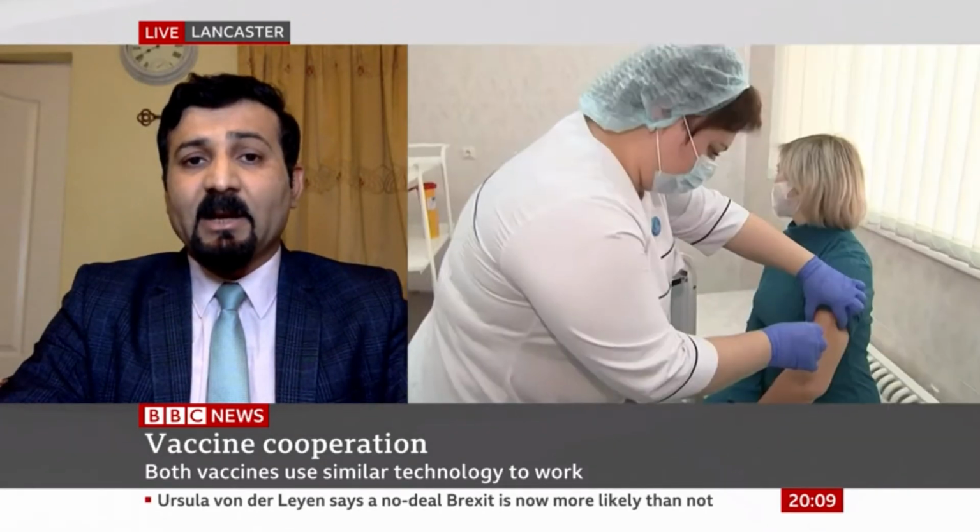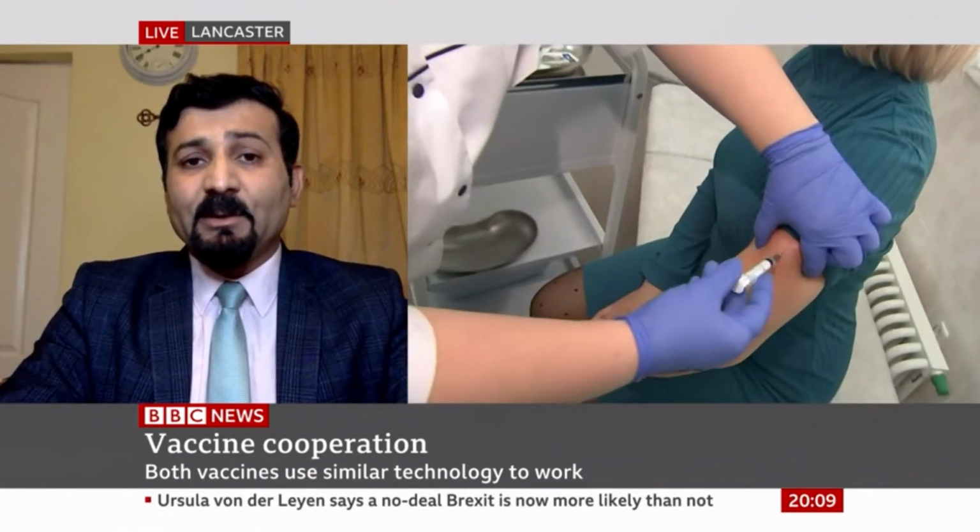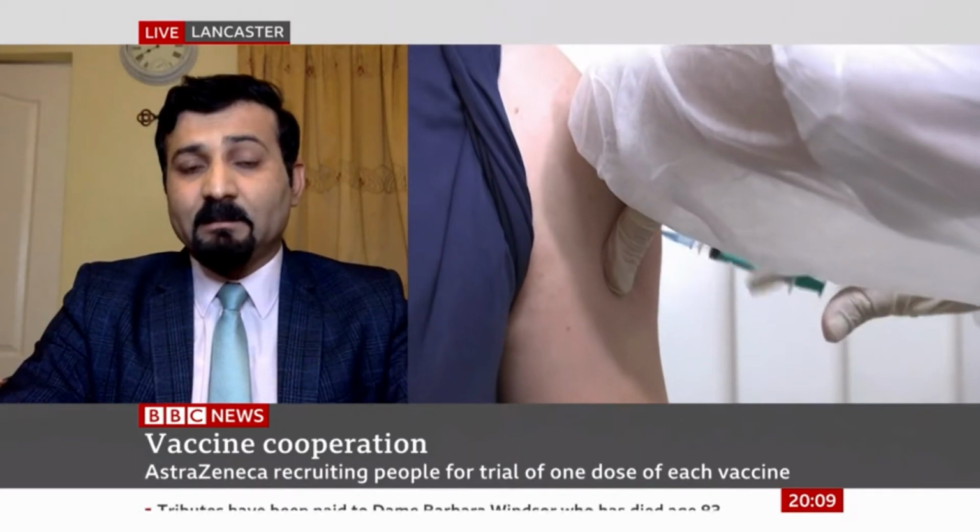For example, in the AstraZeneca Oxford vaccine, since it is being used for two doses, around 21 to 28 days apart, when the second dose is used, some of the virus is neutralized by the existing immunity that was established by the first dose. By using two different approaches, that can tackle this problem.